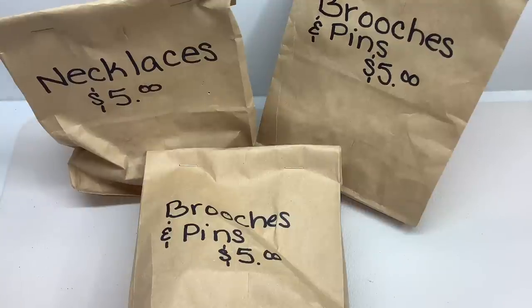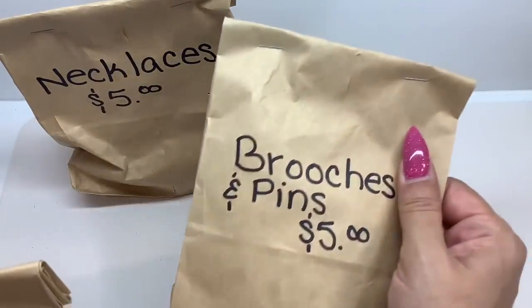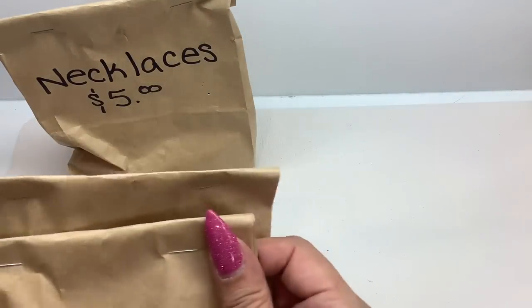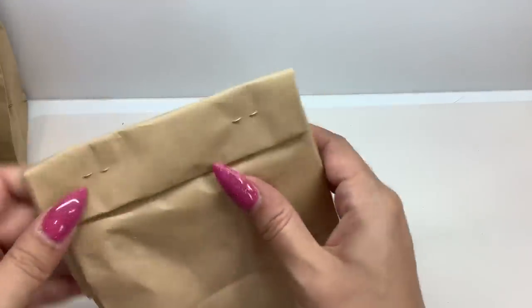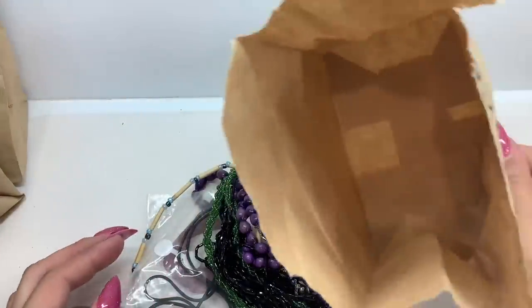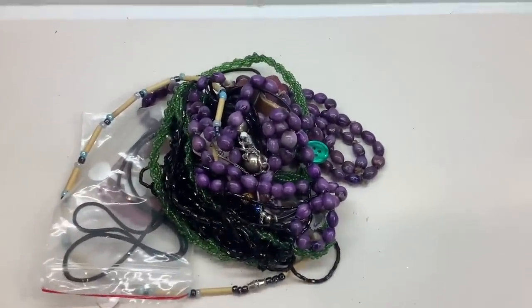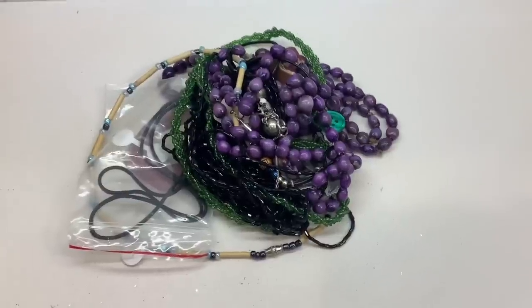So they didn't have these last time, brooches and pins, so that'll be interesting. But let's do the necklaces and see what we got. It's usually comprised of pieces that I guess they didn't sell. So we'll see.